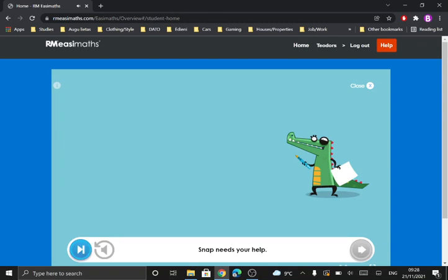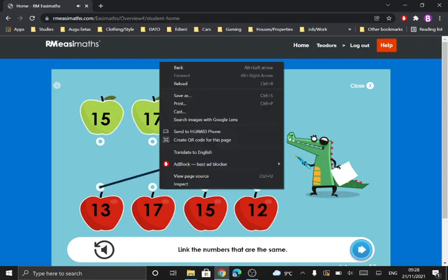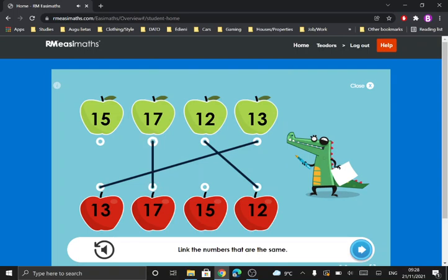Snap needs your help. Link the numbers that are the same. Fantastic.